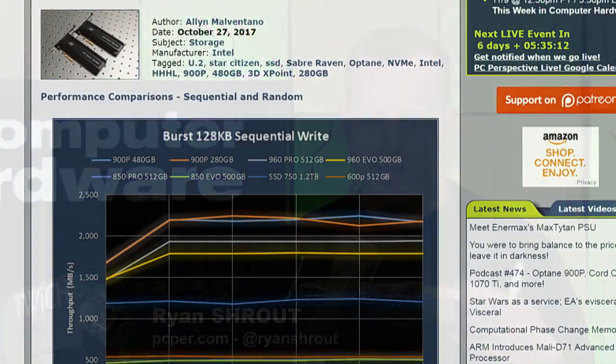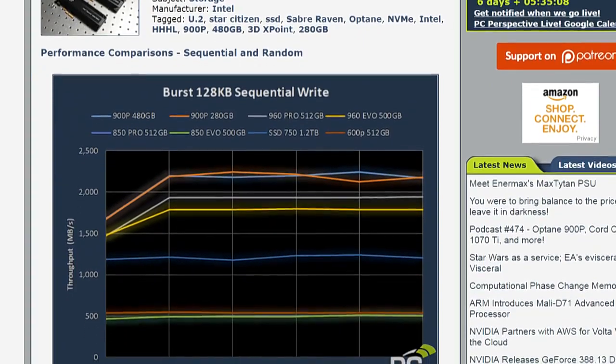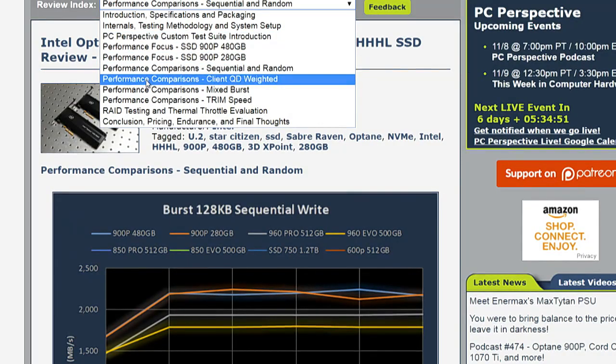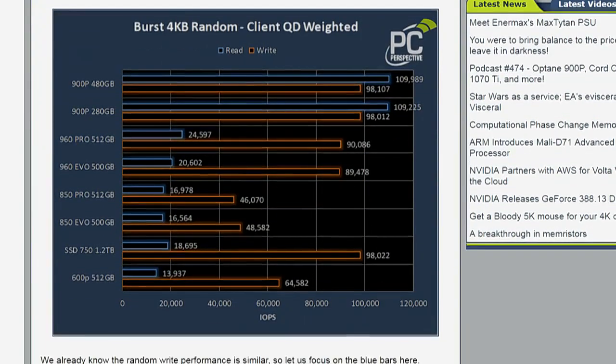And if you look at some of these graphs, and Alan, as normal, has a ton of data here for us to scroll through. If you look at that sequential write, it doesn't look great, right? Well, actually, in sequential write, it's up there quite high, beating out the 960 Pros. Go to the page titled Performance Comparisons Client QD Weighted. That is the consumer-oriented portion of our test.